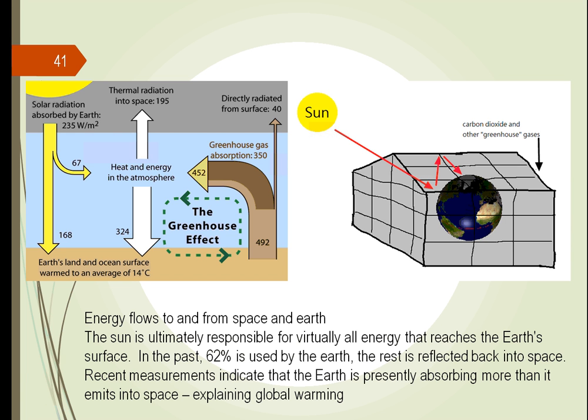If you look at the newspapers, you'll see that the polar ice caps are shrinking. And as they are shrinking, that leaves more of the sea visible, the darker colors, so more energy from the sun is kept on Earth.